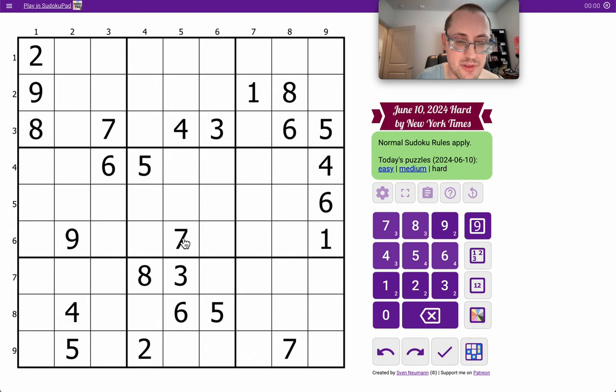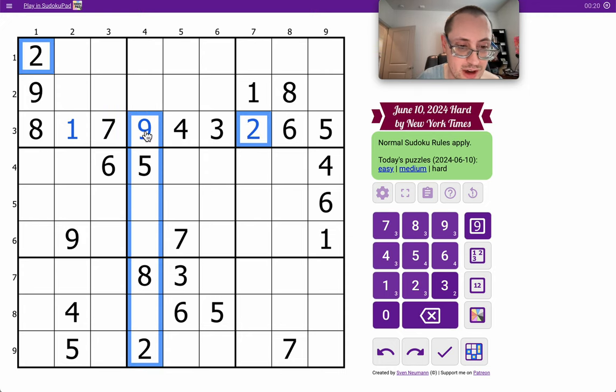Not my first attempt at this one, but it is Monday, June 10th, 2024. Row 3 looks interesting. I have 6 digits right off the bat. I'm only needing 1, 2, 9, and this cell sees 2 and 9. It must be a 1. Therefore, 9 goes here and 2 goes there, because this cell can't be 2 because the 2 in column 4 is looking up.